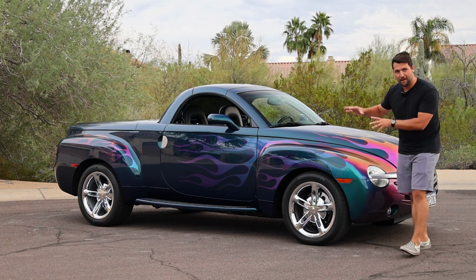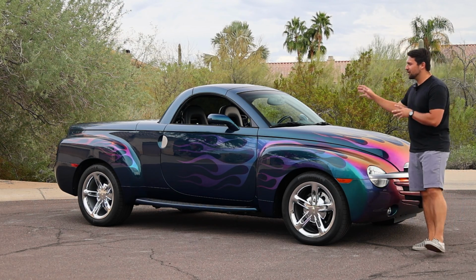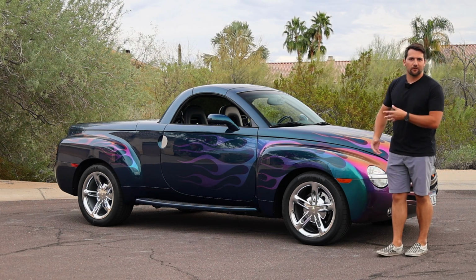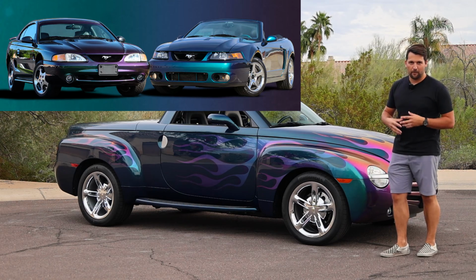This particular truck, even sporting the aqua blue finish, has this really nice shimmer and color change throughout it, which is also why the flames on the vehicle do a bit of the color changing. So it has a really cool effect to it that you could argue would have rivaled, let's say, the Ford colors that existed in their color shift for the Mustangs.